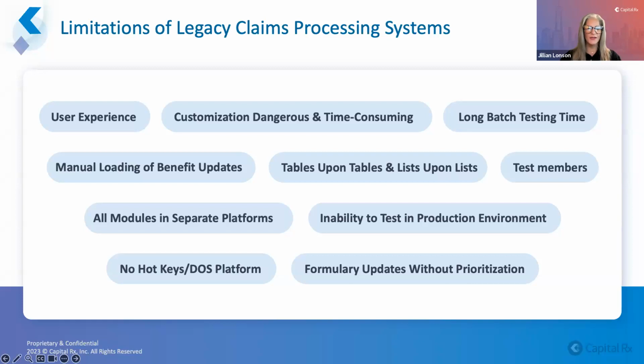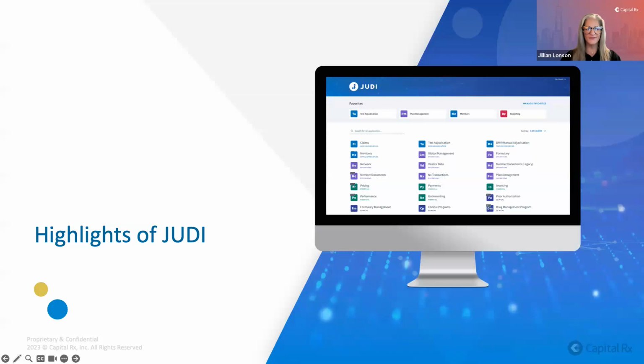There are really so many unique features of Judi that we could spend all day talking about them, but let's move into talking about some of the highlights of Judi and what Judi can do. Jeff, I'll turn it over to you.